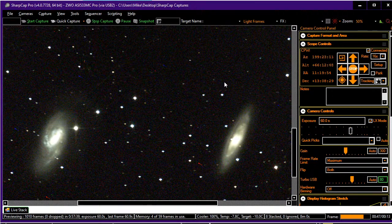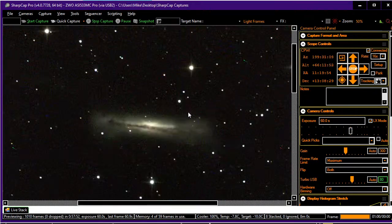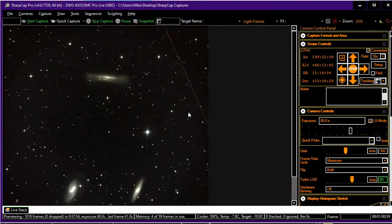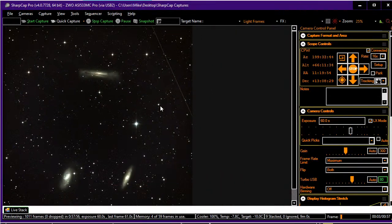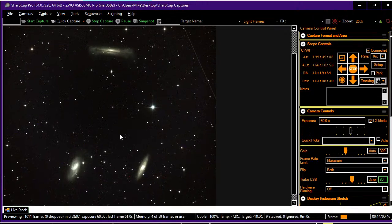But they're all very pretty galaxies, and if you got a big enough sensor on your camera, which mine is just barely, you can get all three in the image. So, all three of them hang out right there underneath Leo. Pretty cool.